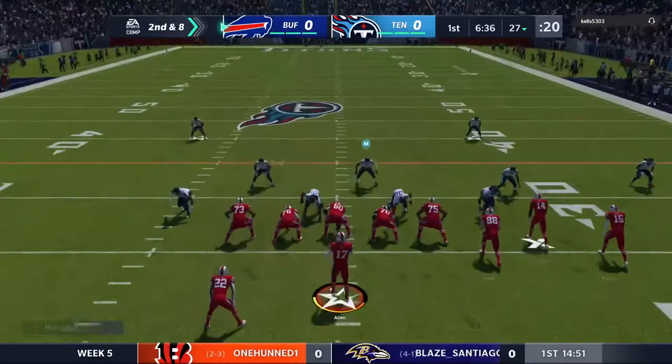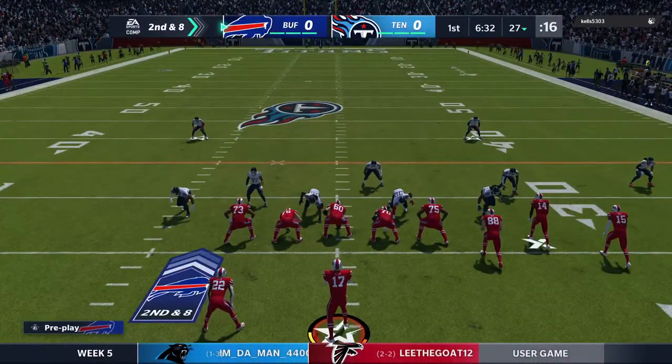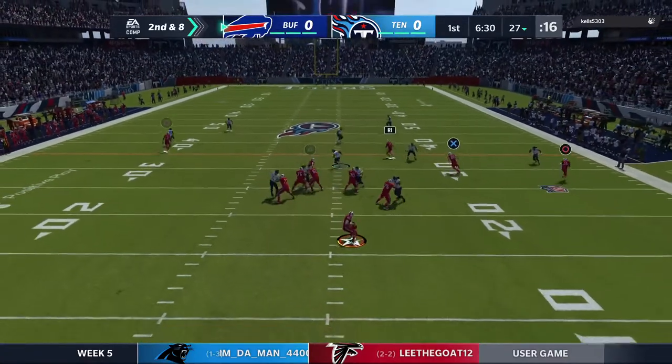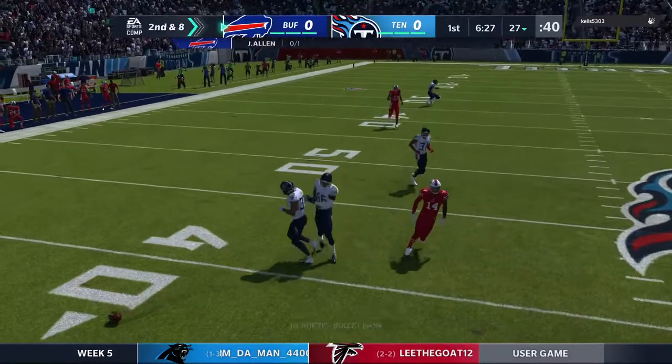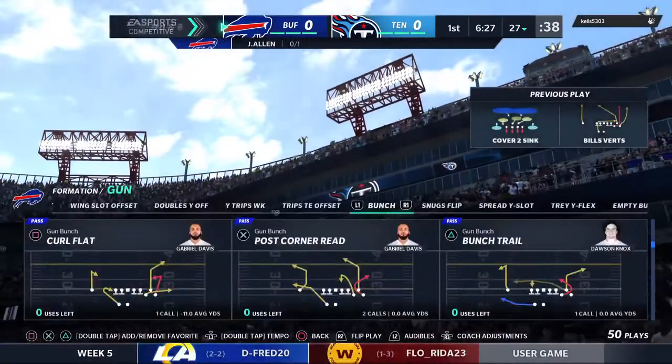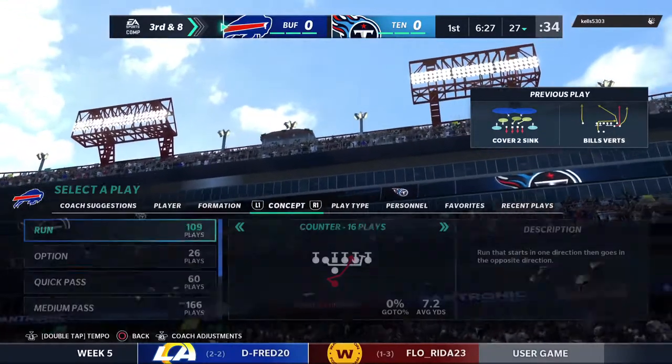The last run got a couple. Here's second and eight. From the gun, it's Allen. Throwing over the middle, and it's incomplete. Stephon Diggs, his intended receiver. And that takes us from second to third down.